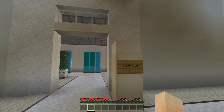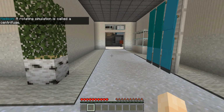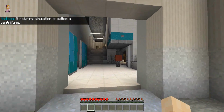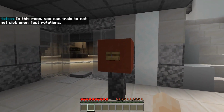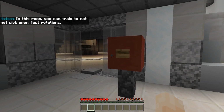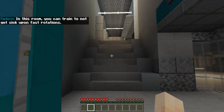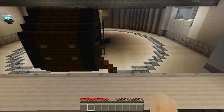Okay, this one is centrifuge. I'm guessing I'm saying that right. A rotating simulation is called a centrifuge. Button. In this room, you can train to not get sick upon fast rotations. I don't know if I want to do that. Let's have a look around first.